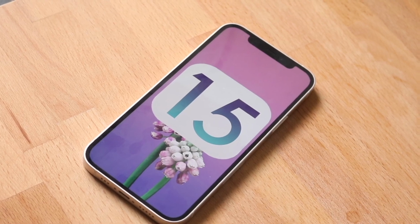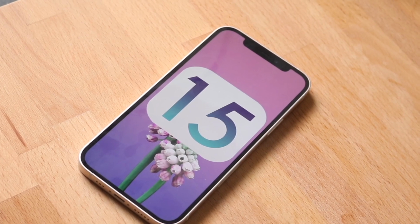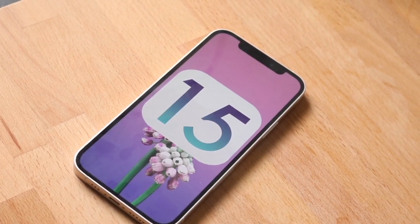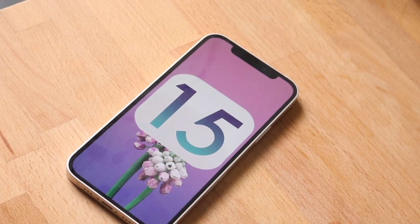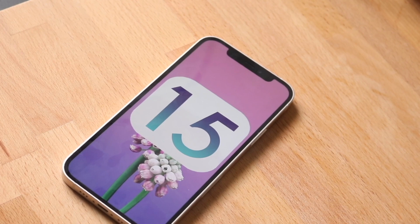Even on my personal phone, even though I have experience installing betas and all this stuff, I still don't install it on my main phone until like iOS 15.1 or 15.2. I don't even plan on installing it on my main phone. I do plan on installing it on my other phones because I have to talk about them, but it just does not make any sense to install it on your phone if you're planning on using it on an everyday basis.